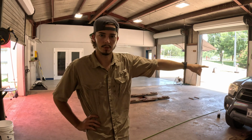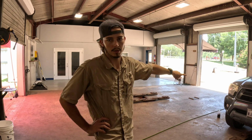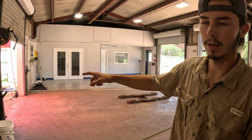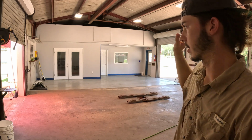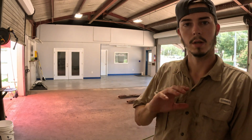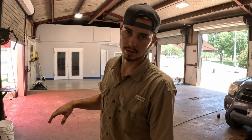As you can see, we got a 3-bay garage on the end over here. We can go all the way through. There's a nice little backyard area. This is where we're gonna wash the cars. I'll show you all around what the back looks like.